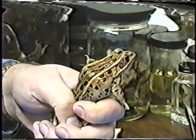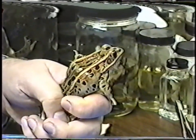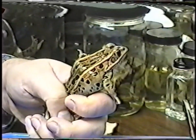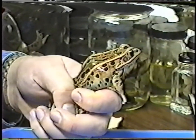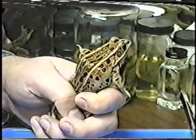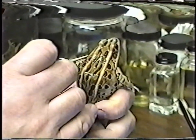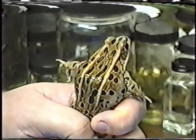This is one of the two spotted ranids, or true frogs, that occurs in Ohio. This is the northern leopard frog, Rana pipiens. You'll notice that between these light folds of skin down the back, the dorsolateral folds, there are two more ridges of skin, kind of concealed by these dark spots.